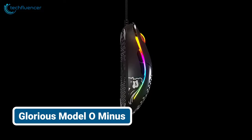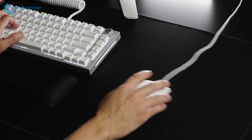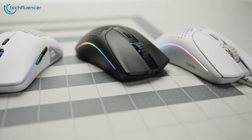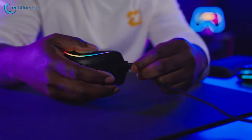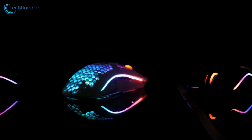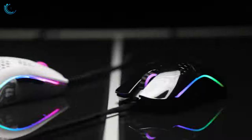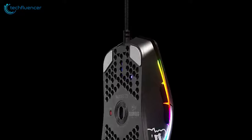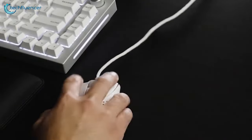Moving on to the Glorious Model O Minus mouse, it takes gaming to a whole new level with its innovative features. Firstly, it offers a wireless-like experience with its Ascended Cord, which is a lightweight and flexible braided cable. This unique design provides the freedom and responsiveness of a wireless mouse without the hassle of batteries or charging. The braided cable not only ensures durability but also minimizes drag to enable smooth and precise movements during intense gaming sessions.